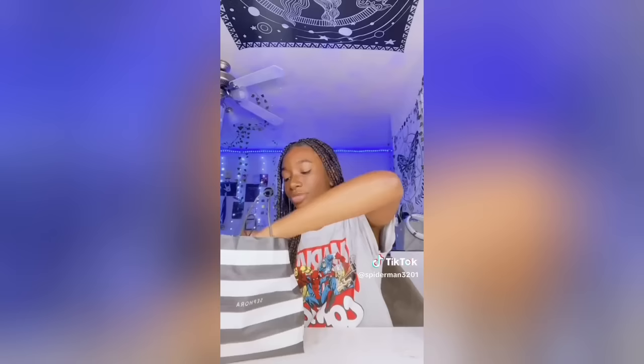Then I got the Bubble Slam Dunk Moisturizer. Now, I did not know that Sephora sold Bubble, but apparently they do. I'm pretty sure that's what you're supposed to do with the white thing.